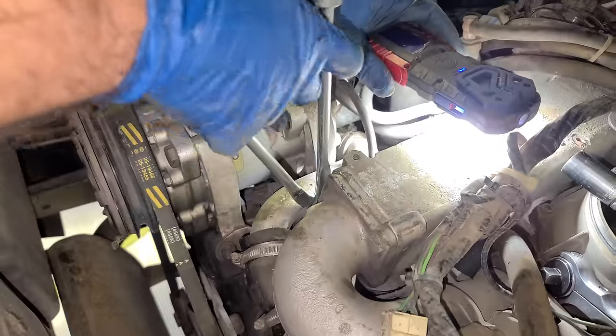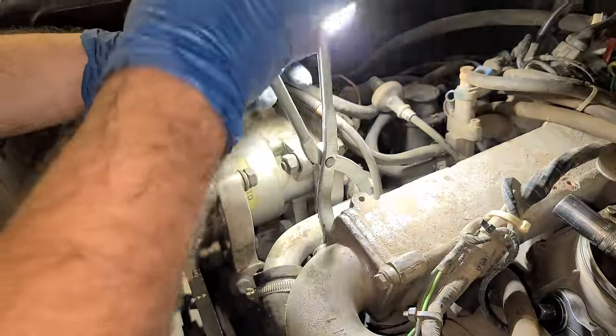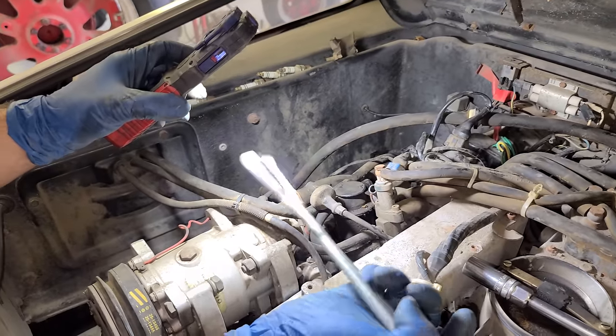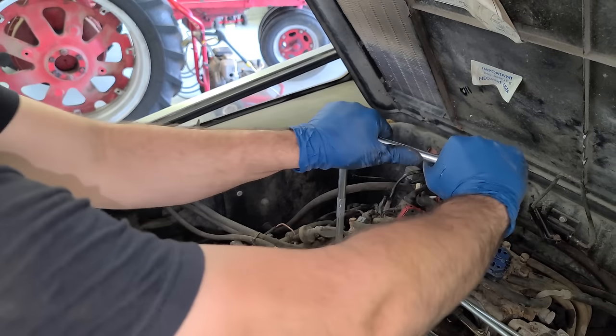It does drum brake springs. It does DeLorean spark plug wires. It does it all. Oh man, get out of here, guys. If you guys have had one of these laying around in your toolbox since 1955, bring it back out. It's got more than one use.